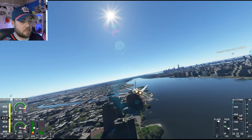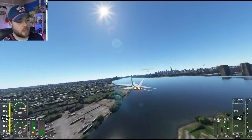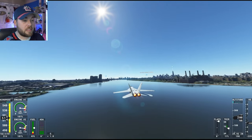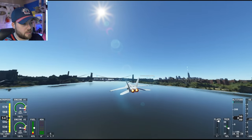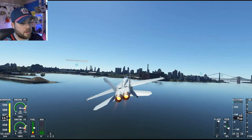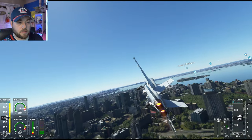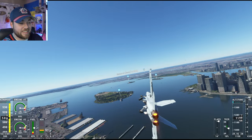We're going to try and take a high-speed pass over the entire city. But first, we're going to do 3 things. I'm going to fly under some bridges. We're going to do a high-speed pass of the city. And then we're going to do an inverted pass of the city. At least that's the plan. Whoa, apparently I touched the water there. Didn't feel like it. Why did my landing gear come down automatically? It's not what I wanted.